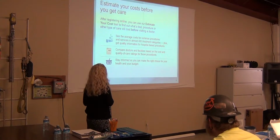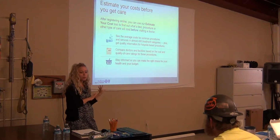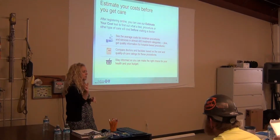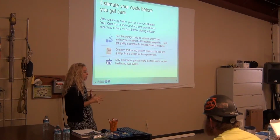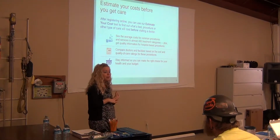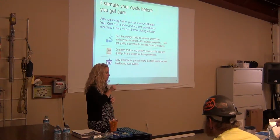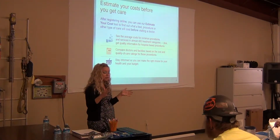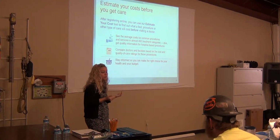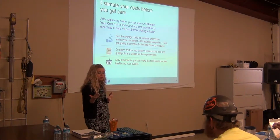Okay, evaluate your costs before you get care. This is one of my favorite tools on the website when you register. It's over on your right-hand side. It's a cost comparison tool. So if you know you have to have a knee surgery, an MRI or something like that, you can pull that up and it will search the providers and the hospitals in your area and give you a ballpark figure of the cost, which is really nice if you're on that CDHP plan and you're having to pay that $3,000 deductible.